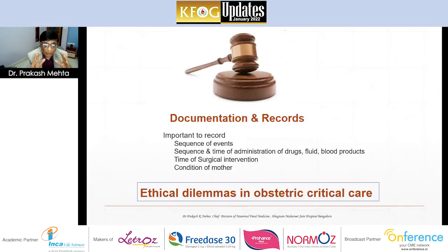Now, medico-legal problems are very important in a critical care setting. Your documentation and records are very, very important. Record the sequence of events, the sequence of time and administration of drugs, fluid, blood products, times of surgical intervention, and the condition of the mother. There are many ethical dilemmas in obstetric care. If you have a patient who is comatose, do you keep her alive just for the sake of fetal maturity? Cases have been recorded like that. Personally, I had also kept a patient alive for 1 month just to deliver the baby. But then there are a lot of ethical dilemmas in it. The other ethical dilemma is organ harvesting. Do I just keep a pregnant woman alive because we want to harvest the organs and save somebody else's life? Now, there are a lot of newer questions that are coming up. Possibly we'll be involving our minds more and more with that. Next slide, please.